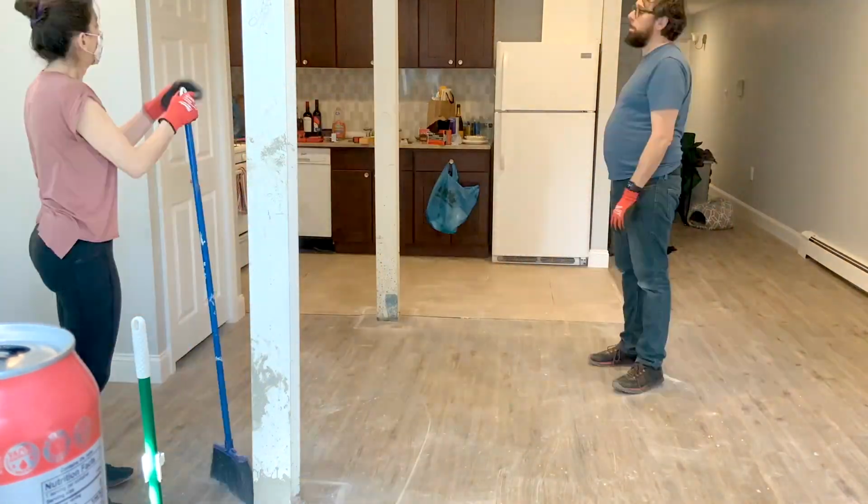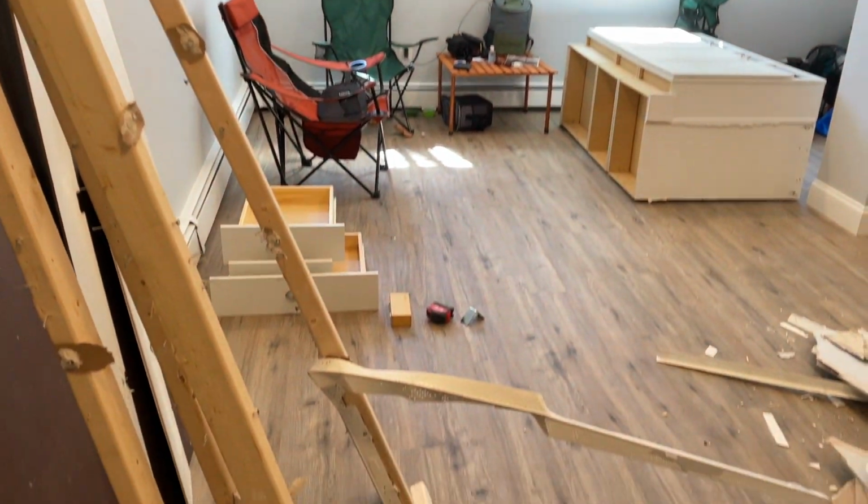We'll have to make something out of the wood that we took down. It's actually really decent wood. We could make a doghouse out of it. That's such a good idea.